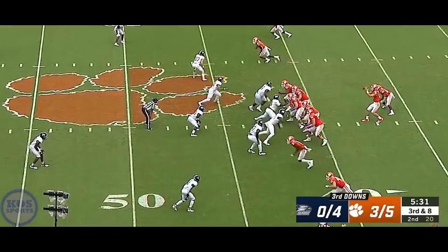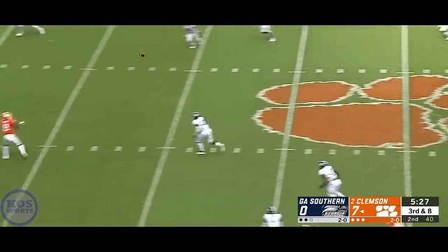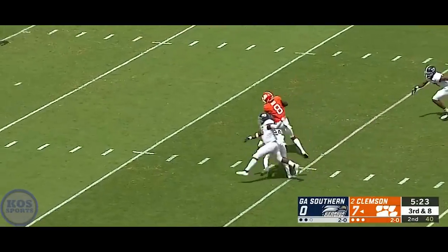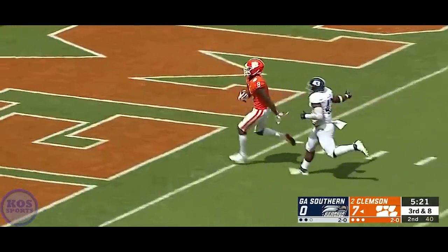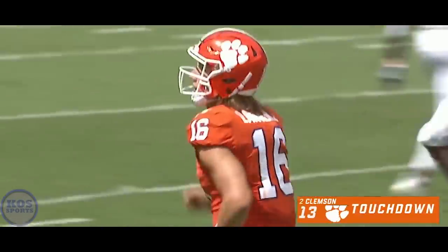at the five. On third down, Lawrence to the air. Blitz picked up by Davis. Downfield wide open, Justin Ross. Ross, a couple of great juke moves. He is the future at Clemson, and you got a glimpse.